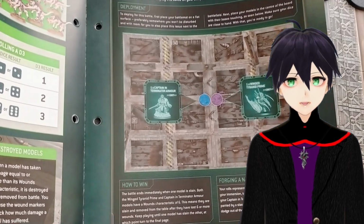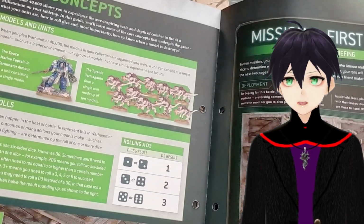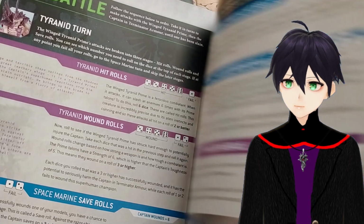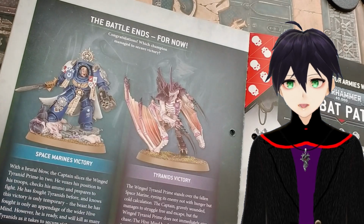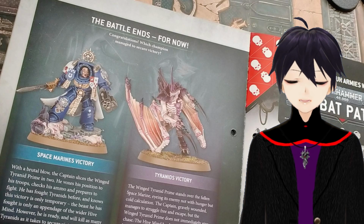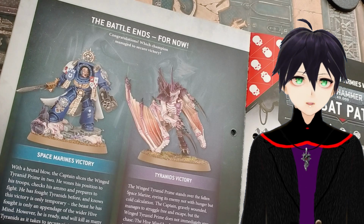And then it sets you up for your first mission, which is just take your Terminator Captain, put them in base contact with your Warrior Prime, and roll attacks and saves until one of them dies. My money's on the Space Marine Captain. And then it gives you a little bit of narrative backstory of what happened when you won. The Space Marine Terminator Captain just destroys the Tyranid, but if the Tyranid wins, then they injure the Terminator Captain, who then gets up and runs away.